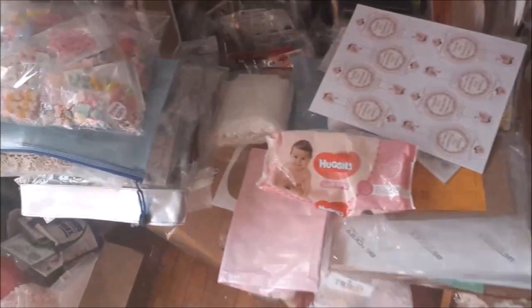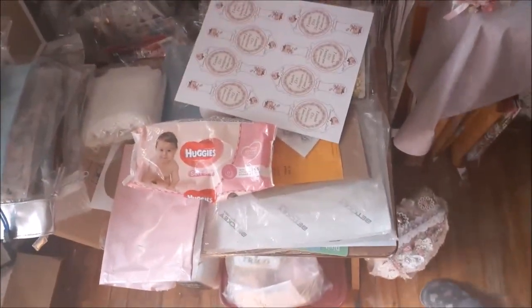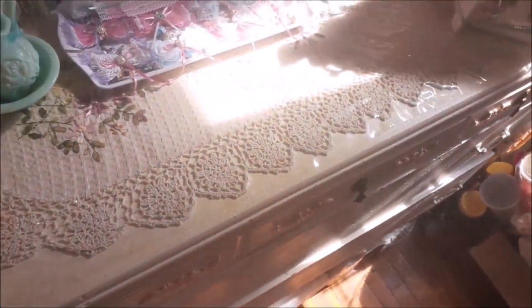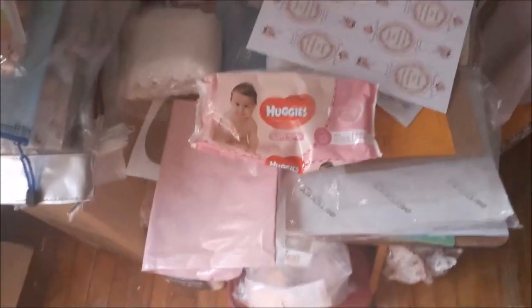I'll be tackling this side today. It's actually the next day. I did do this one yesterday, but since I started late and I wanted to get other things done, I will be doing this today as much as I can, because some of these things I am using on my current projects. This box will stay here.